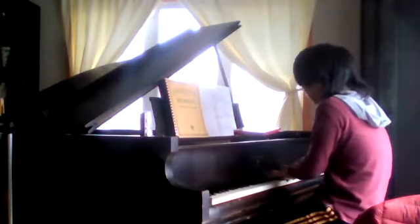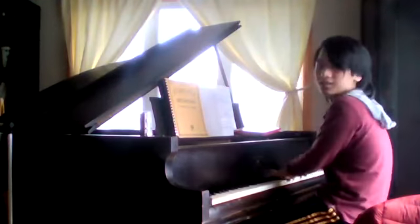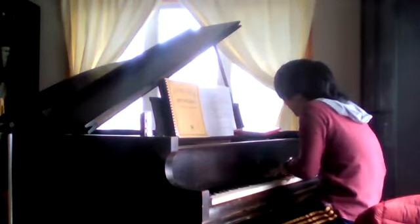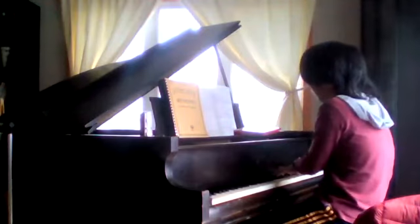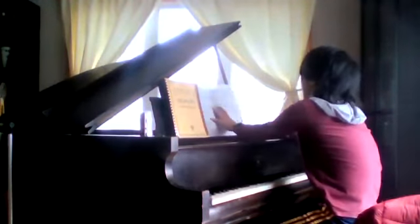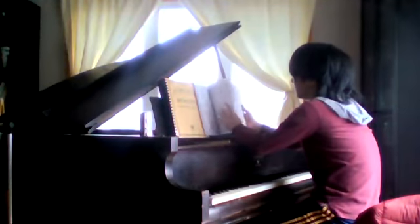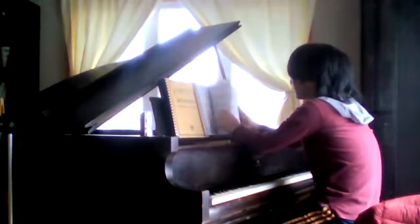Something's wrong. Yeah. Actually, I think this one is, yeah, not that easy to play later on. Oh, okay. Let us go. So now the last piece for today. Oh, I already passed it. Whoops.